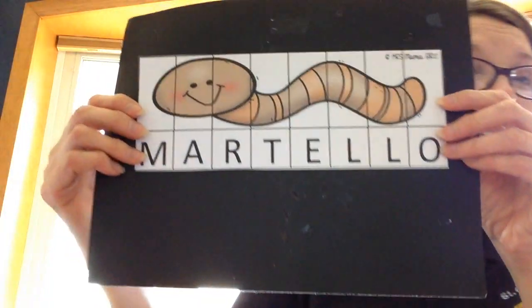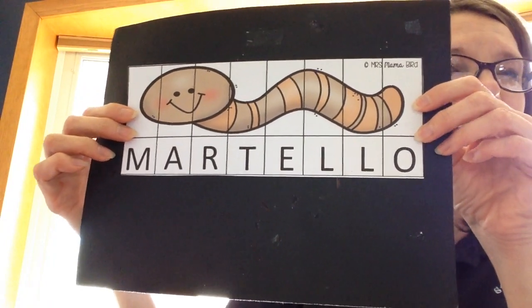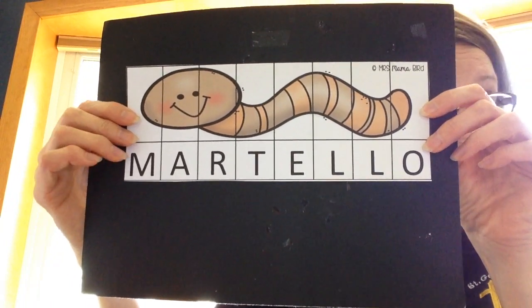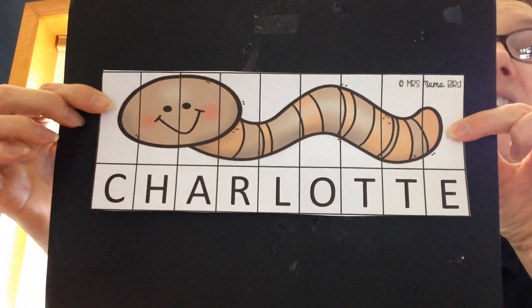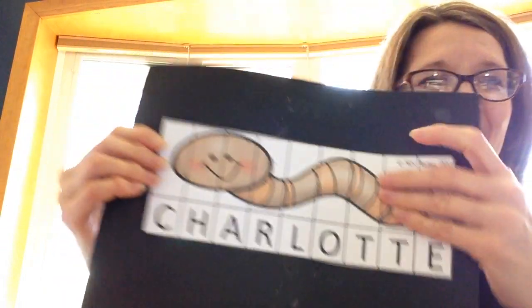Which friend's name is on our worm? M-A-R-T-E-L-L-O. Martello. You got it. Okay, here comes another friend's name. Is it going to be yours? Whose name is that? Charlotte. You got it. This is fun. All right, let's see whose name is next.